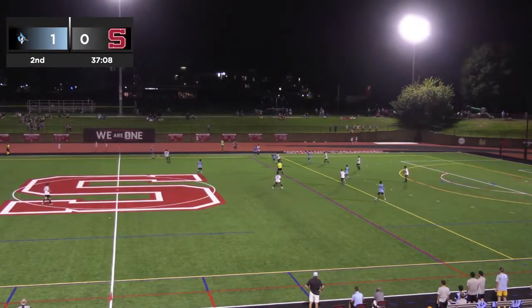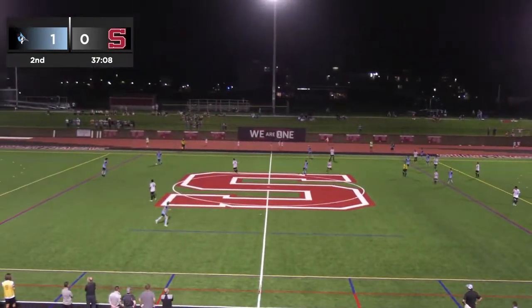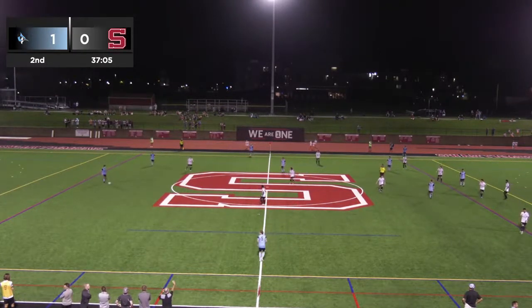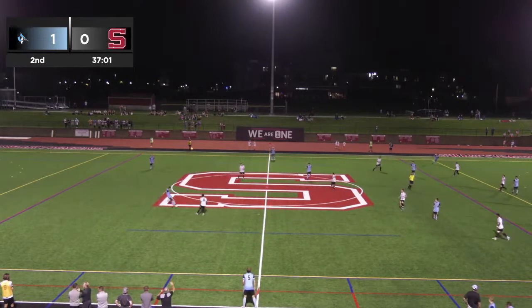And we have 2 evening games that are still going on. The one you're watching, of course, Hopkins up on Swarthmore 1-0. We have no score, Gettysburg at Ursinus. That game in the second half, basically playing at the same pace as ours. There's about 36, 37 minutes left in that game as well.